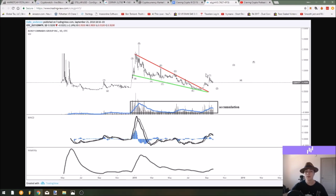And that 2 point is right when all the shorts take positions, and then a short squeeze happens, and a 3 wave comes. And buyers just eat all of that selling pressure back. So that's kind of what I expect here for Auxly, Auxly Cannabis Group Incorporated, and my overall price predictions and projections for it.